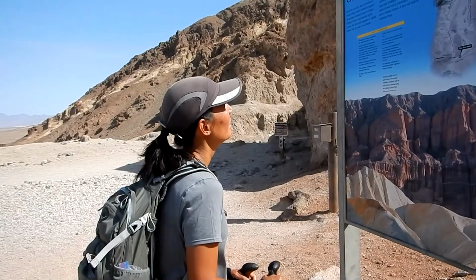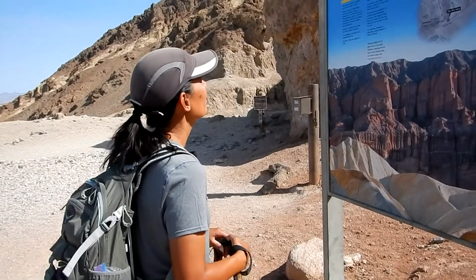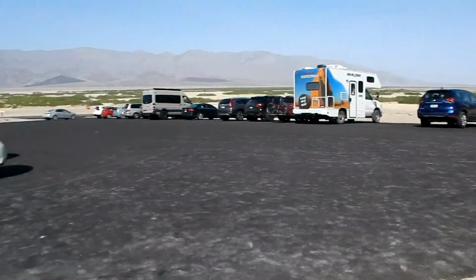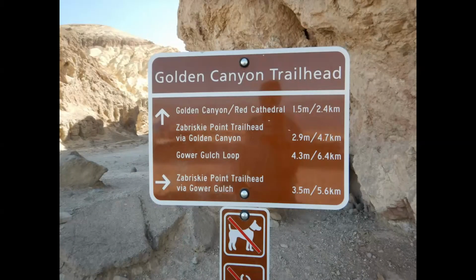So we're here at the Golden Canyon trailhead. It took us about an hour and 45 minutes to get here from Zabriskie Point. Looks like it's pretty busy today. Let's go see what we find.